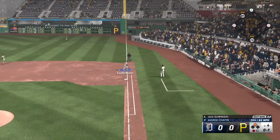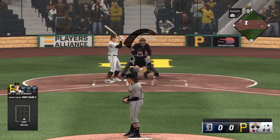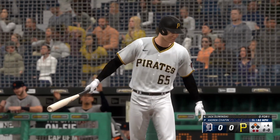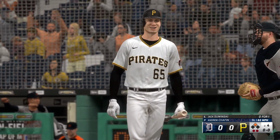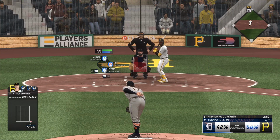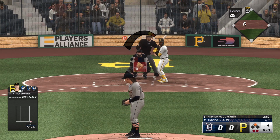On the ground, right side. And he picks it up in foul territory. Got him swinging. It's a strikeout. Slider got him for strike three. Here's Andrew McCutchen to hit. Entered the game as a pinch runner. First plate appearance for him here.